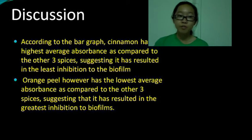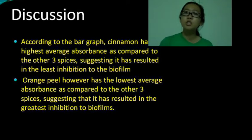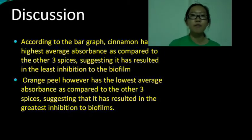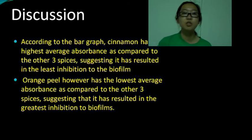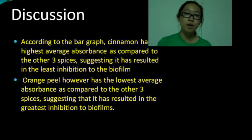According to the bar graph, cinnamon has the highest average absorbance as compared to the other 3 spices, suggesting that it has resulted in the least inhibition to the biofilm. Orange peel, however, has the lowest average absorbance as compared to the other 3 spices, suggesting that it has resulted in the greatest inhibition to biofilms.